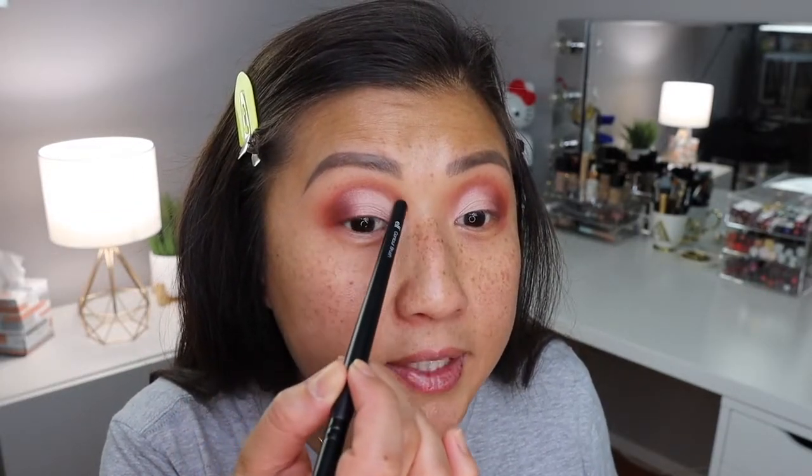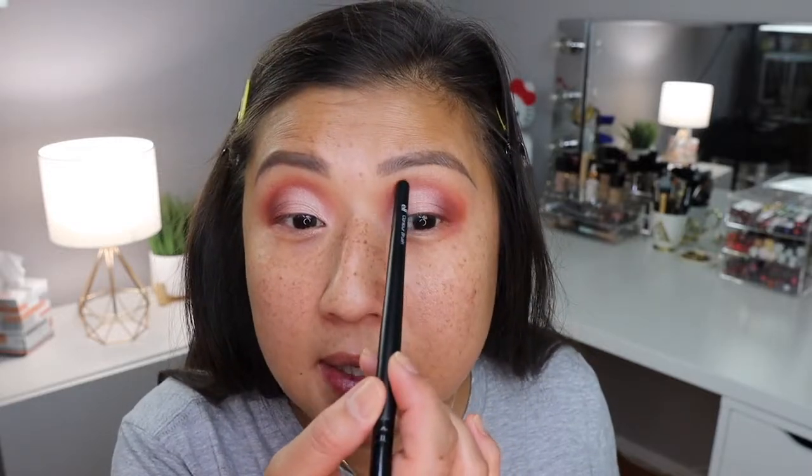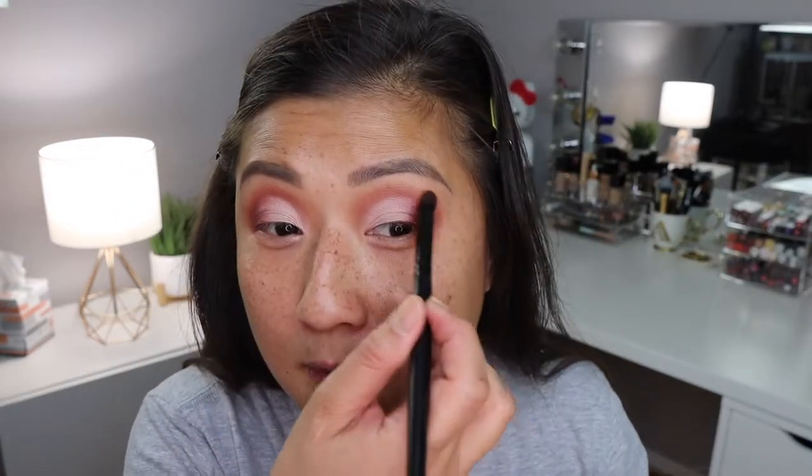So I'm basically using that same brush and I'm just going over the crease but trying not to touch the lid space. And as you can see, it's contouring here. So it makes my nose a little bit slimmer at the top. Ish, right? I don't know if you can tell at the moment, but yep.